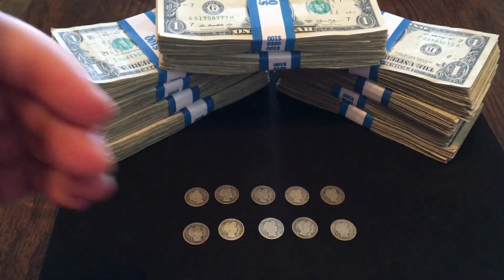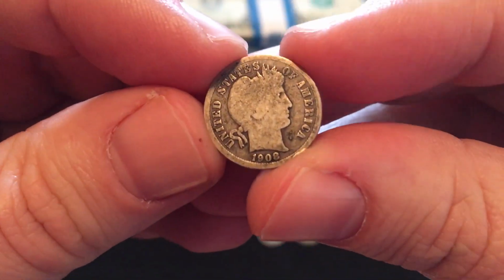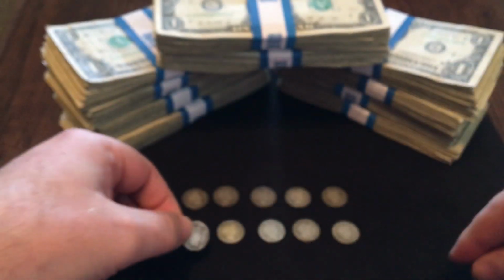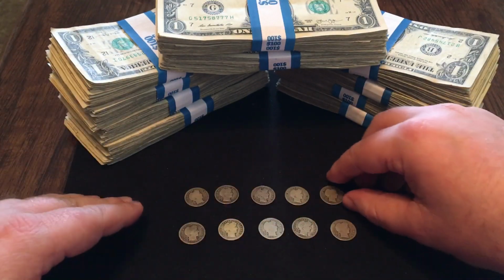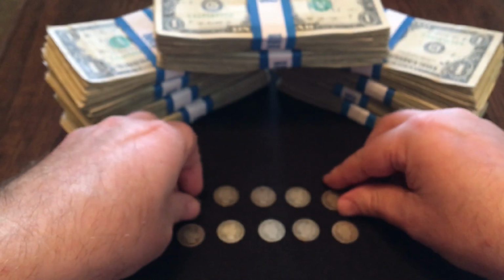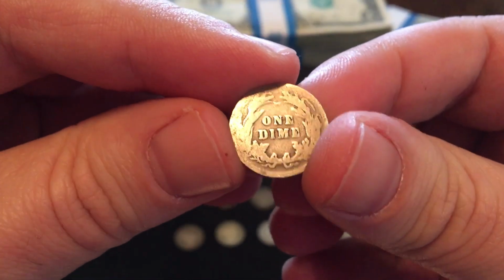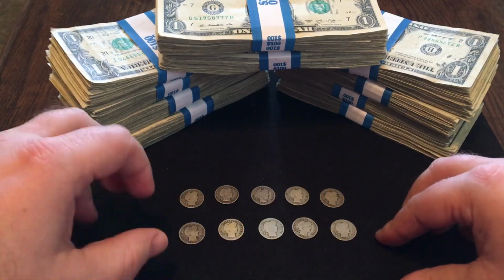It's identifiable. I mean, if I go on this side here, this is a 1908 Barber. And if I flip this one, this one is a D mint mark. Okay? These were all junk coins. Like I said, I paid no more than $12.50 for all of these combined. Here's another. This one is worn pretty well, once again, but it's obviously a 1907. And this one's got an S mint mark. I think the oldest one in the bunch here is this one right here. This is a 1900. No mark on this one if I remember right. But anyway, $12.50. That's what I paid for these silver coins.